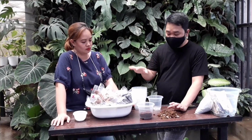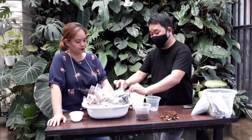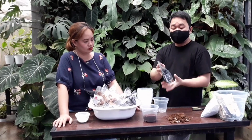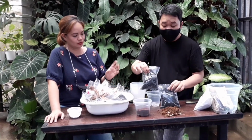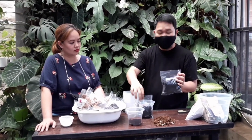Okay, I'll discuss to you quickly the purpose of potting mixes. I'll pick it up and then I'll discuss to you quickly. So this is carbonized rice hull. It's a good addition to your mix. There's the buo, and then there's the durog. If you could get the buo, you could find it. Ito. Parehas lang sila.